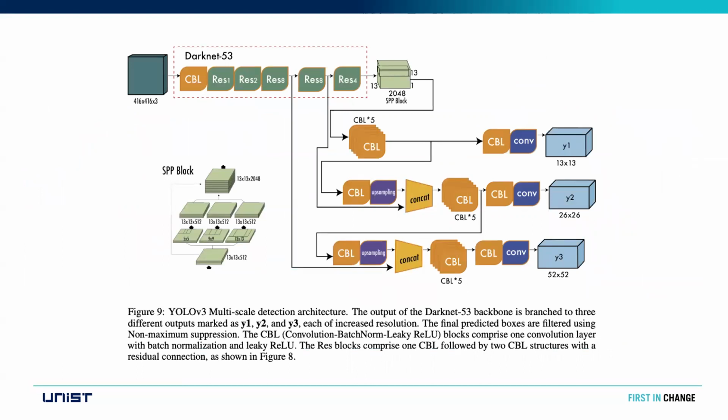And this is how the multi-scale detection architecture works. So basically it gets branched into 3 different outputs, each for 3 different resolutions, and the final predictions are filtered using non-maximum suppression. So it is basically like the neck part of object detectors. It gets features at three different scales, and for the three different scales they use three anchor boxes.